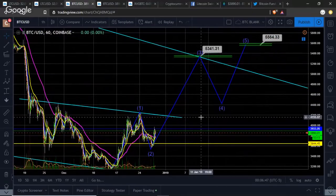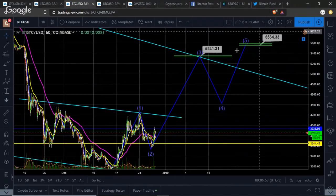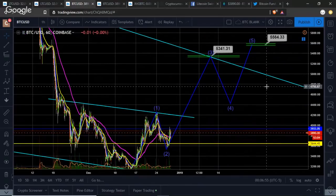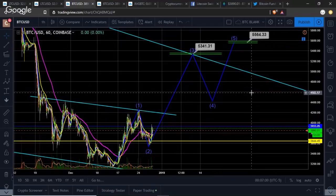But again, just to reiterate that right in here, you really want to watch this neckline. And if that neckline busts, I think this is in play. No guarantees as always. Like I said, this isn't financial advice, but I'm just kind of showing you the way I'm seeing the market.